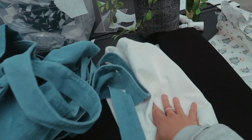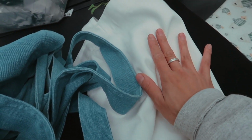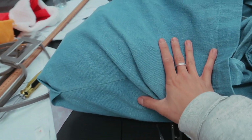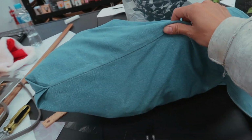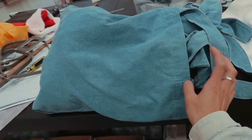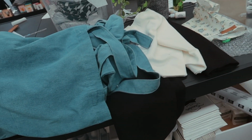These are the other ones I'm thinking of doing. So we've got cream right here, which is not really a yellowy cream, it's more like a white cream, which is good. And we've got these denim ones. I remember Hao bought these a while ago and he wanted to do the tote bags, but we just did not get around to it. So I'll probably do the same design on all the three, and you guys can choose whatever colors you want.